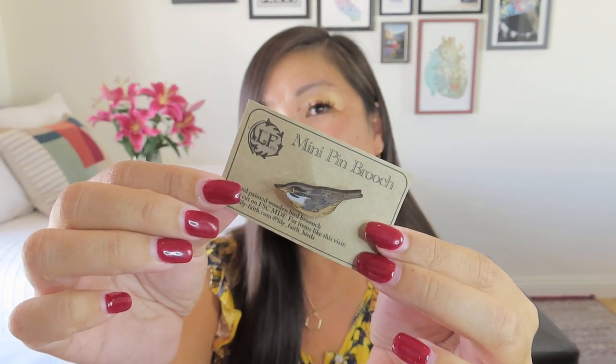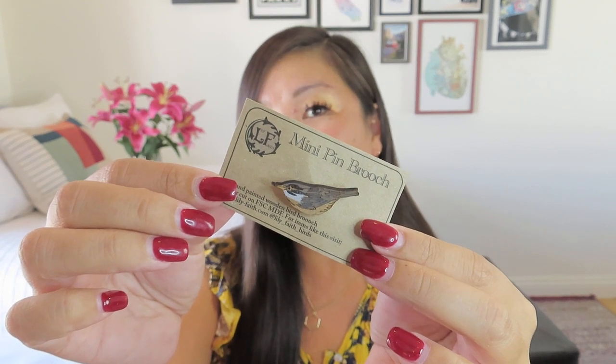Another fantastic box, and this is just so pretty. I'm not usually a pin girl, but I love how natural this looks. So that would look really, really pretty on a neutral colored scarf just to keep it in place, or even on a felt hat. That would be a really nice little accent. Really great pieces this time.